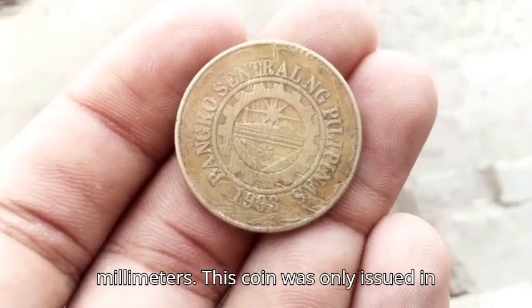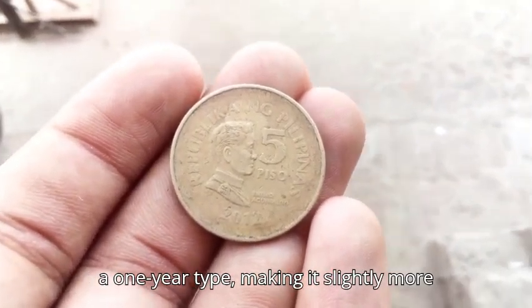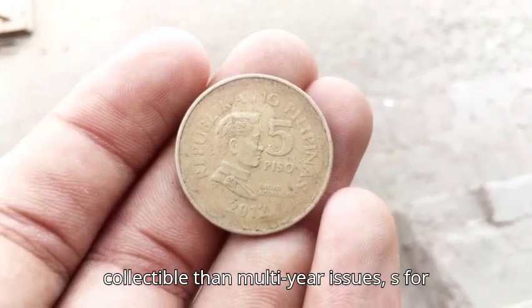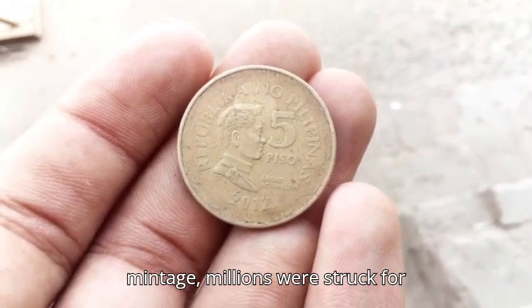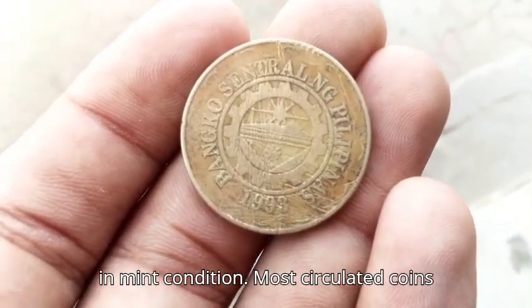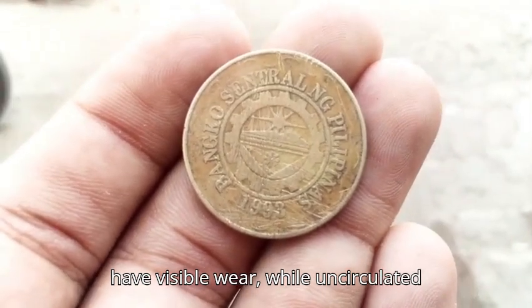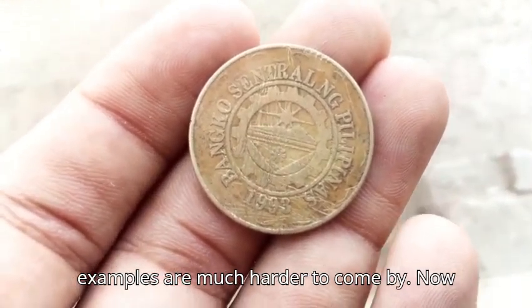This coin was only issued in 1993 in this design. That means it was a one-year type, making it slightly more collectible than multi-year issues. As for mintage, millions were struck for circulation, but not all of them survived in mint condition. Most circulated coins have visible wear, while uncirculated examples are much harder to come by.